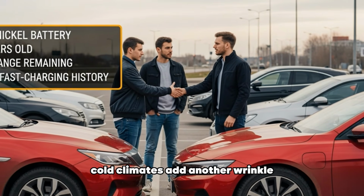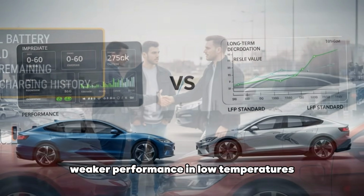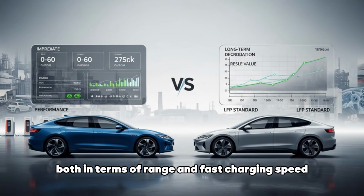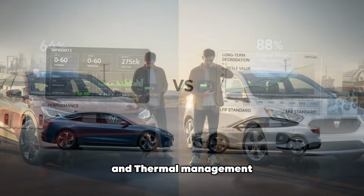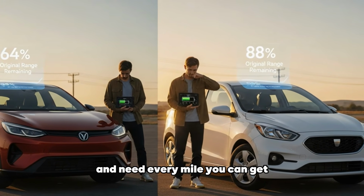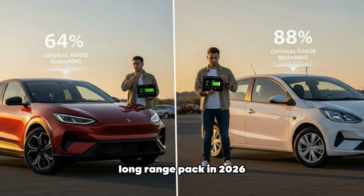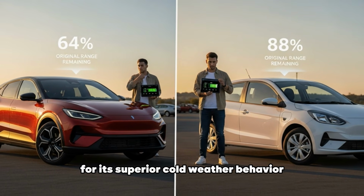Cold climates add another wrinkle. Historically, LFP chemistries have shown weaker performance in low temperatures, both in terms of range and fast charging speed. Software can mitigate some of this with preconditioning, and thermal management systems are improving every year. But if you live in a region with long winters and need every mile you can get on those freezing mornings, you may gravitate toward a high-nickel long-range pack in 2026 for its superior cold weather behavior.